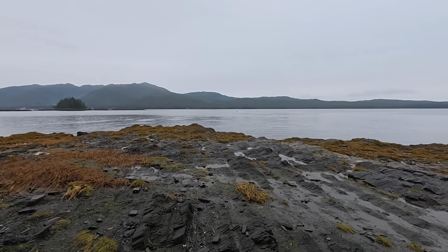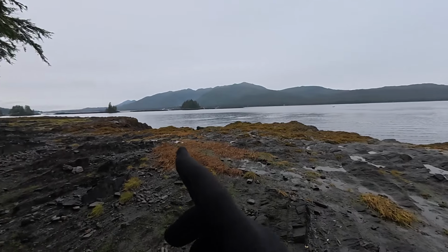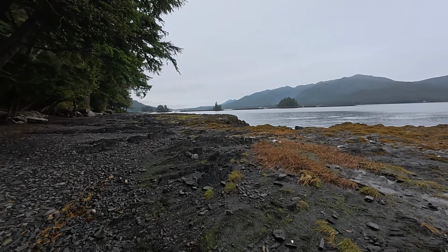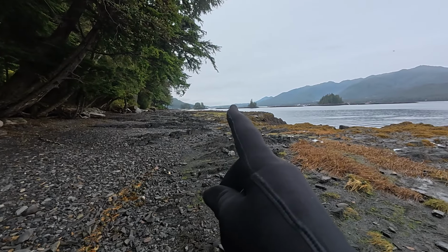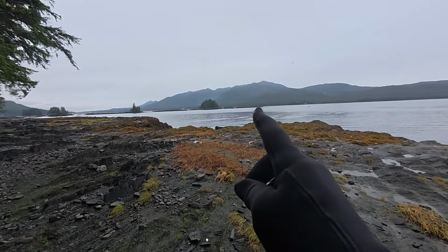That's Gravina Island. And Gravina has our airport, which is down there. And then there's all these little islands. Someone lives on that island. Someone lives on this island.